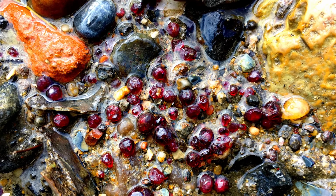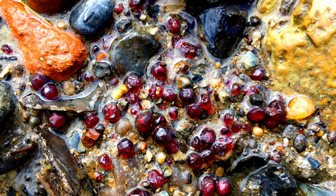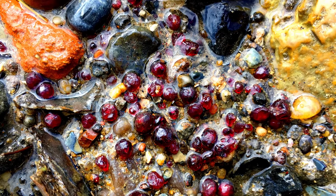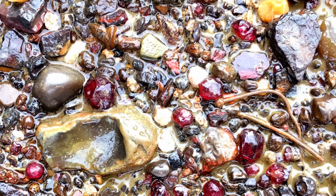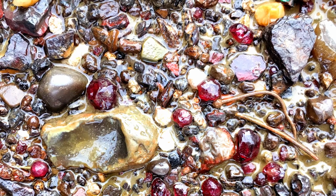But for some reason, we find huge clusters of these beautiful, beautiful red garnets in different areas of the foreshore. So there's some areas which are complete hotspots, and only the most veteran mudlarks know where to look for those hotspots, as shown in some of these photos.